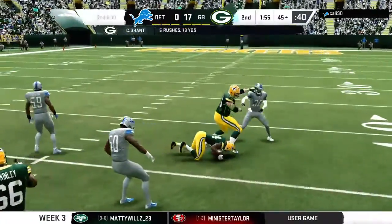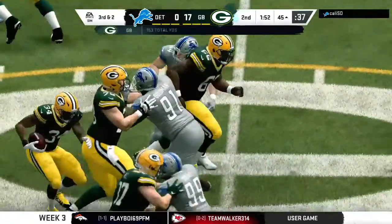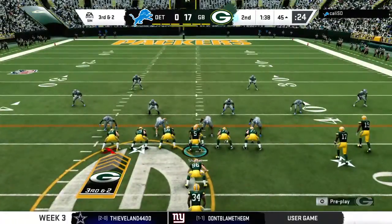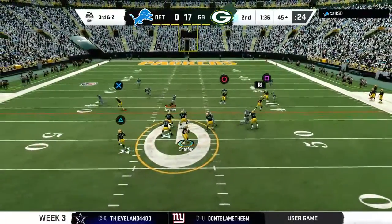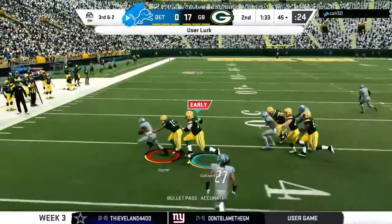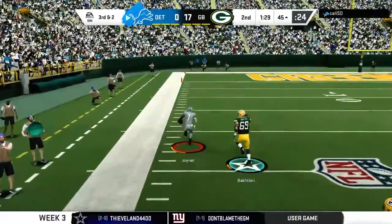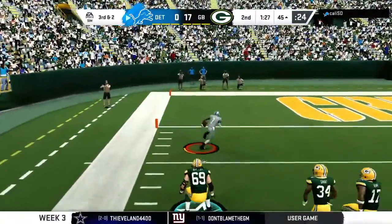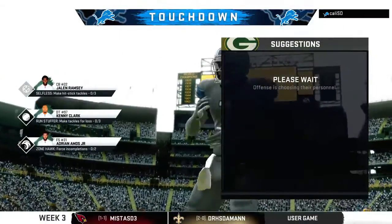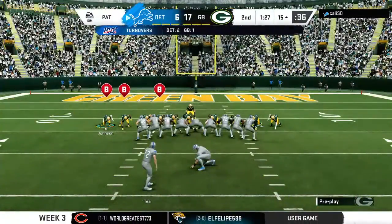And he's going to get it across the midfield stripe into Lion territory. 8 yards on the ground there, and now they're looking at a 3rd and 2. On 3rd and 2, Schaefer into heavy traffic, and it's intercepted. LaMarcus Joyner with a pick, and shutting him off, now open field. 20, 10, and he will score. Touchdown, Lions. Nice kick.